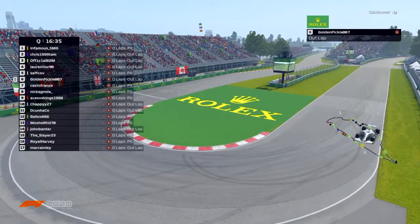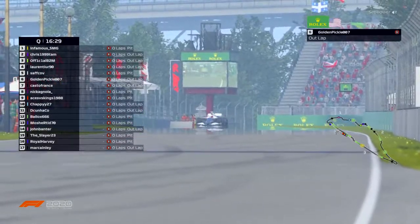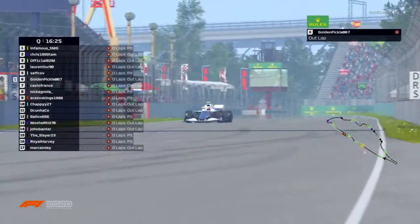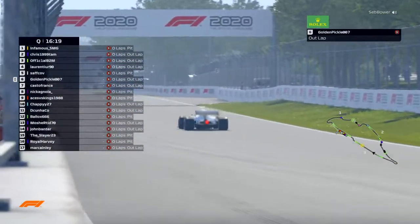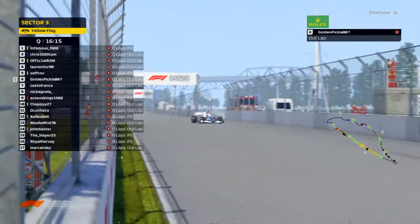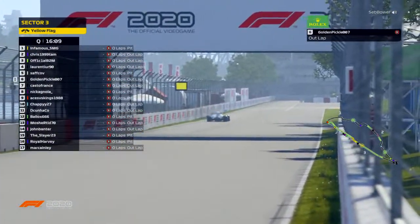This is the hairpin, one of the hardest braking zones in the whole year. Can't believe it. Looks so sweet, but it is one of the hardest braking points in the whole year. And this is one of the longest straights in the whole Canada, just split by one chicane. The very infamous Wall of Champions.